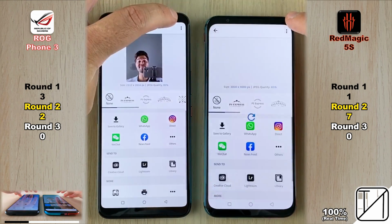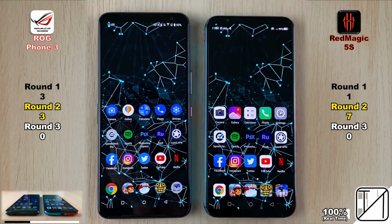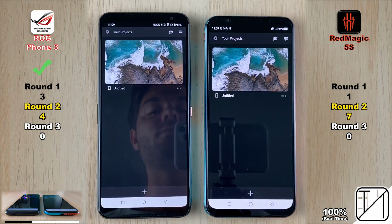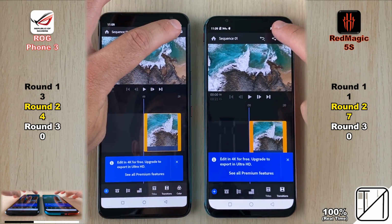Let's see how the speed test continues. Going into Photoshop Express over here, the ROG Phone 3 pretty much dominated over there, saving the photo to gallery quicker as well. Going into Adobe Premiere Rush over here, a video editing program. Going into it, the ROG Phone 3 was quicker. It was pretty close to call when going into that project itself.